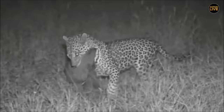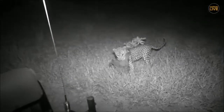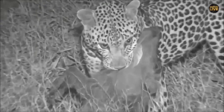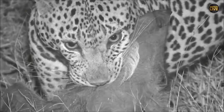Oh, wow. You can even hear him dragging it through the grass. He's walking right past the car. That's how comfortable he is with us. Again, we've got no spotlights on him whatsoever. These are all just the infrared lights that you can see. Look how angry he looks, but he's not angry.